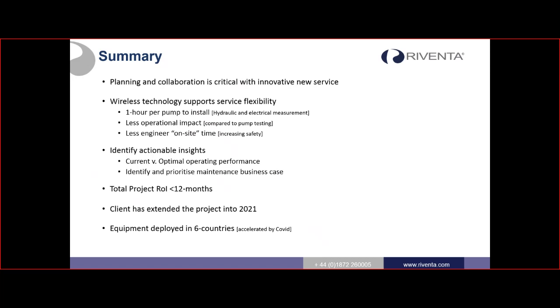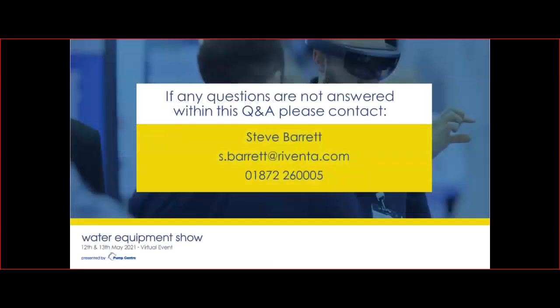Because of this well-planned site survey before and rapid deployment technology, there's less on-site time for our engineering staff and our clients' engineering staff. So it's cost efficient, light on resources, and also increasing safety. So this was only made possible by the wireless technology, and we're very pleased with the results we're getting from this project, and we're now deploying in other places.